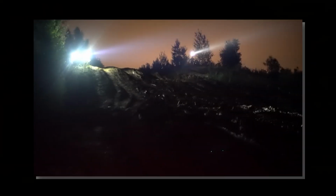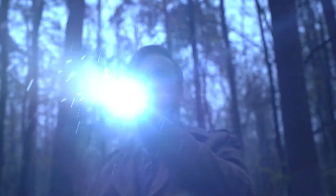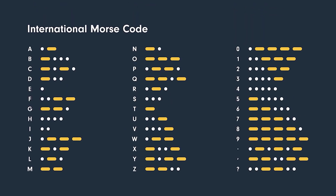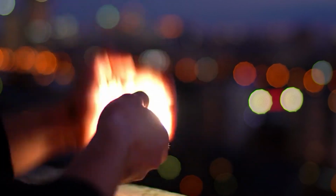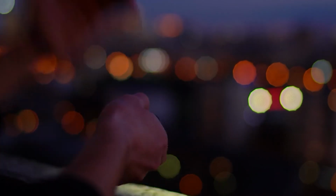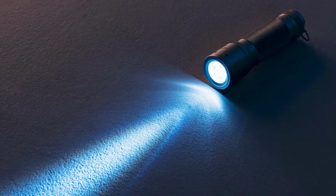In urban survival situations, your flashlight can help you navigate dark buildings, search for supply, or signal for help from a distance. The ability to control when and where you use light can be crucial for maintaining stealth when needed. Consider getting familiar with Morse code. In a situation where you need to communicate silently over a distance, your flashlight can become a vital communications tool.